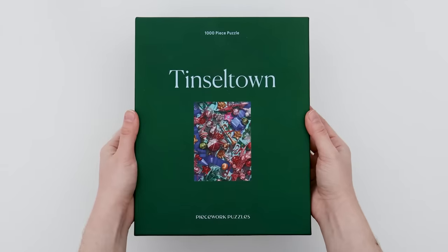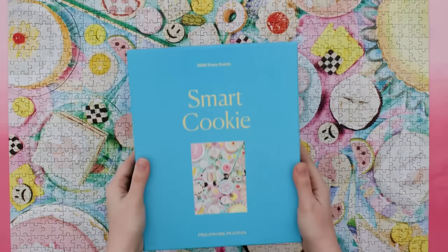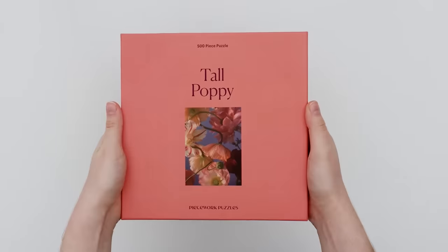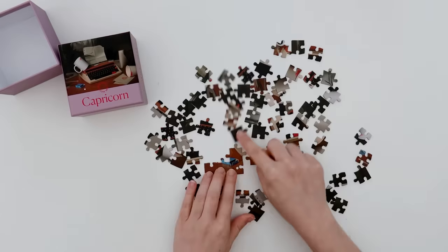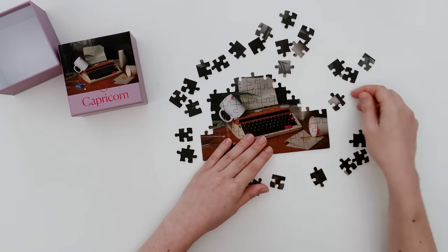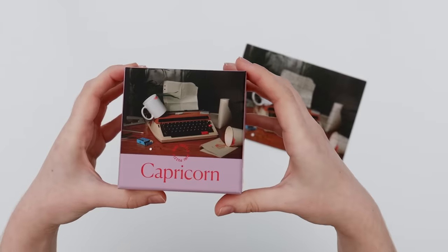Okay, next we have a Christmas one. So this one is called Tinseltown. And then, this one's so pretty. This one's called Smart Cookie. And this one is called Tall Poppy. And then there's also this really little guy, a mini puzzle. Oh my gosh, it's a Capricorn puzzle. Did they look up my birthday and find out that I'm a Capricorn? Because I am.